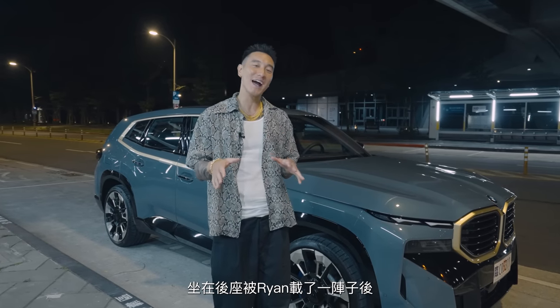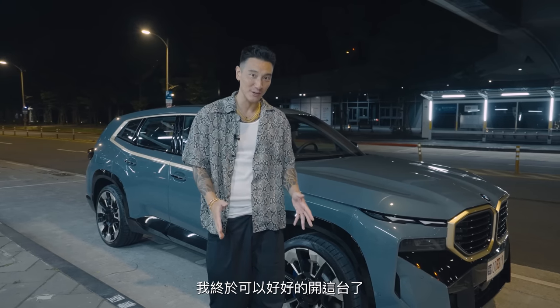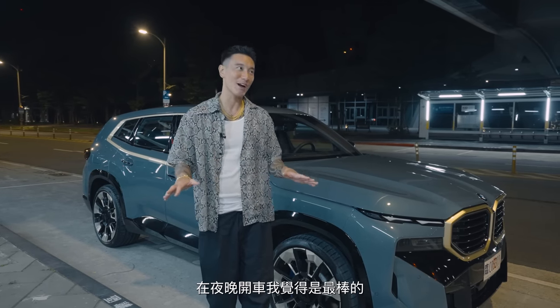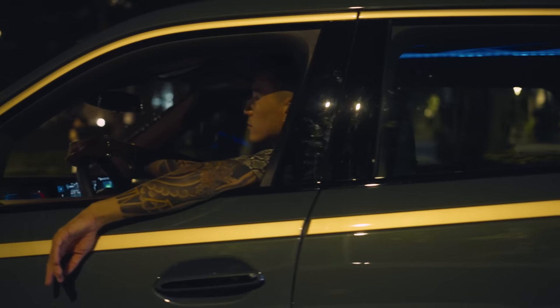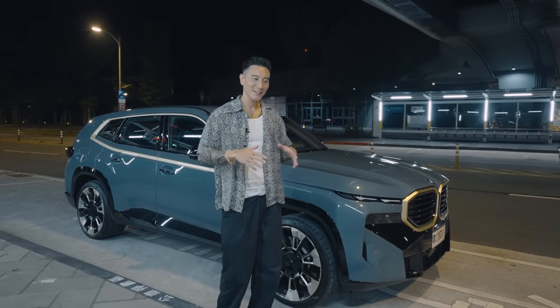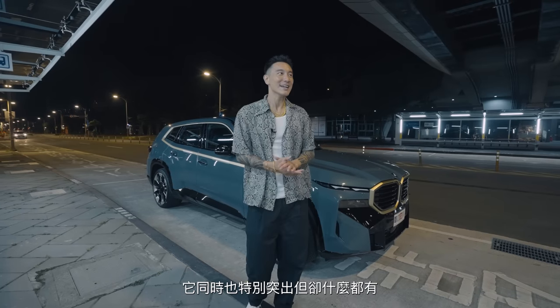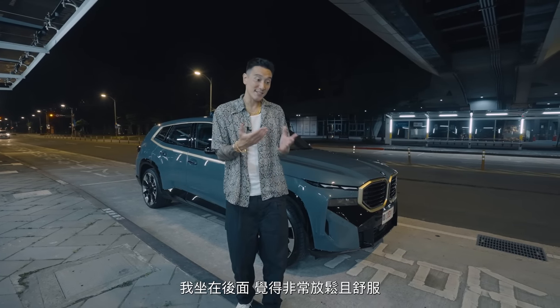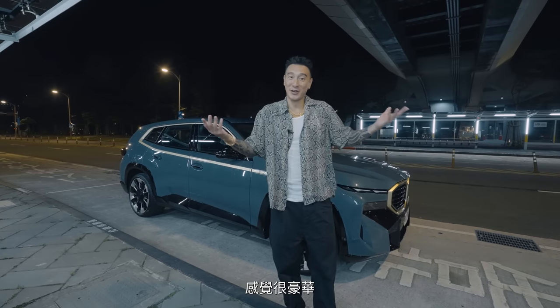After sitting in the back and being chauffeured around by Ryan, I finally got a chance to drive this car myself properly. Nighttime drives, I think, are the best because that's how you really connect with the car. I turned on the speakers, bumped some music, feeling the vibe, rolled the windows down. It's very unique and special. It stands out. It's got a mix of everything. When I sat in the back, I felt very relaxed, very comfortable, very high class.